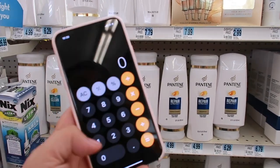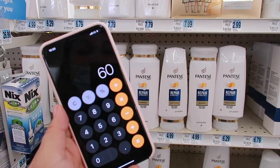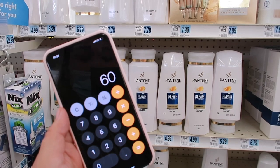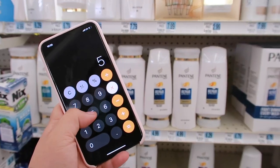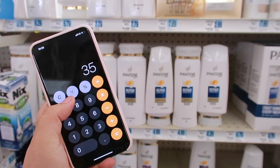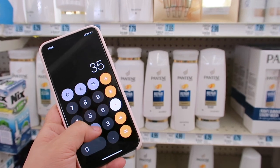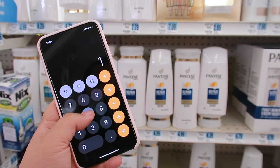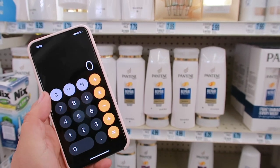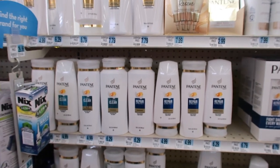Doing the full breakdown, it is going to be 12 times 5, bringing us to $60. Now that does equal to 15 Pantene. We are going to subtract 5 of those $5 off 3 paper coupons, bringing us down to $35. We are going to get $20 back in bonus cash, and we are going to get $15 back in bonus cash for scanning that in-ad coupon. So that is going to bring us to $0, completely free for these 15 Pantenes.